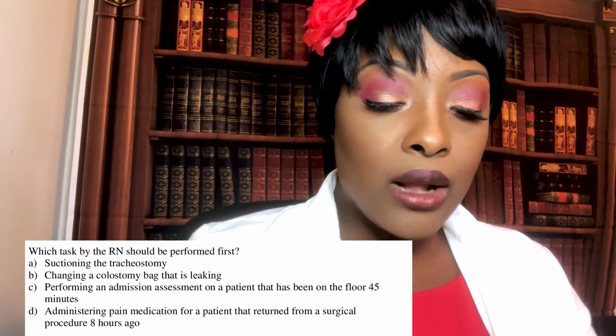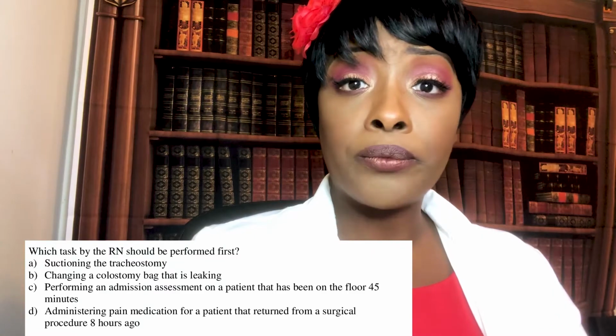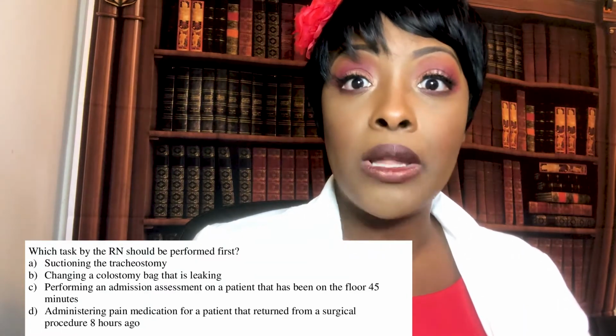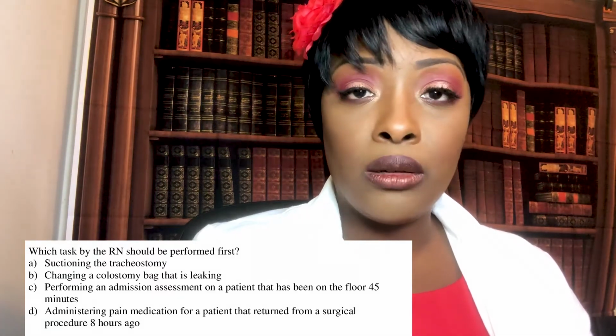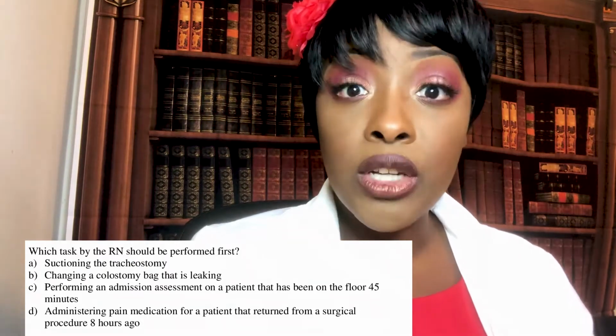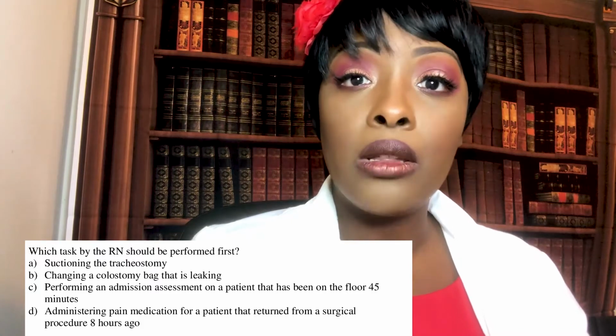And the correct answer is A, suctioning the tracheostomy, ABC, airway. We're always going to run to that patient that their physiological integrity is at risk. Remember, physiological, that's anything that keeps that patient alive. Oxygen, nutrition, vital signs, glucose, all that good stuff.